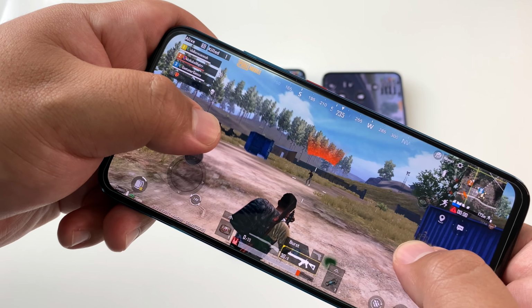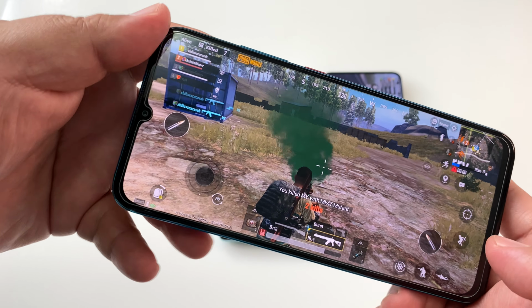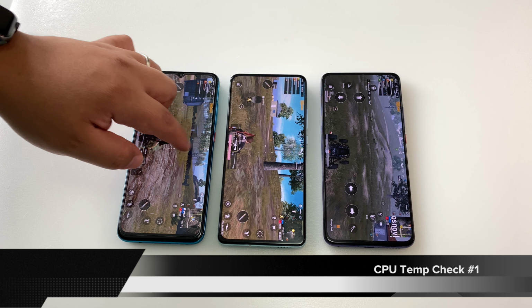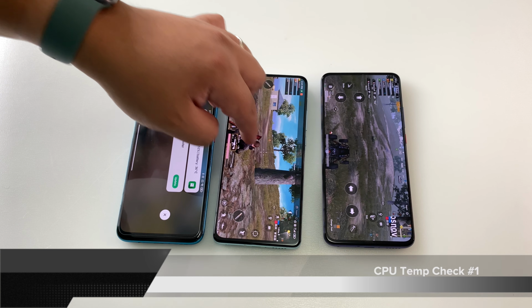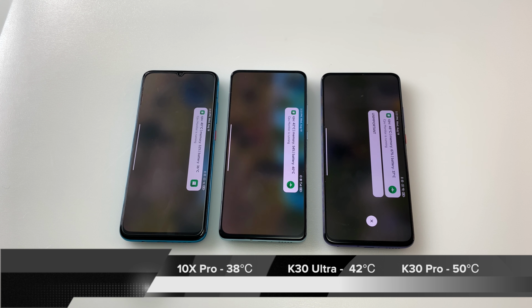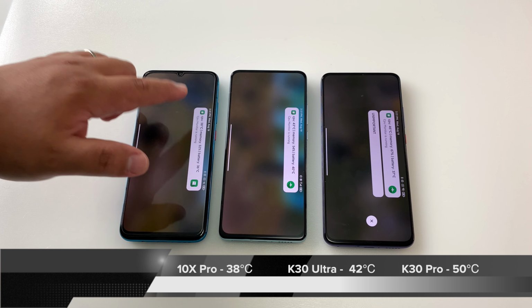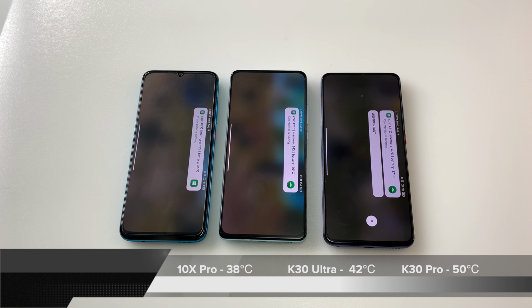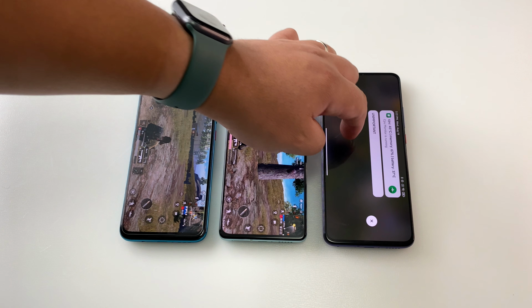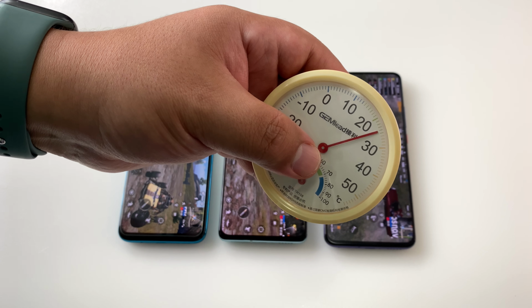They're shooting at me. Take that. Oh yeah, there we go. 2 kills on the Redmi 10X Pro. And let's check how these phones are doing so far in terms of temperatures and CPU temperatures. 51 degrees on the K30 Pro. Wow, that's pretty high. 42 on the Dimensity 1000 Plus and 38 cool to the touch here on the 820. I love this chipset. It just continues to amaze me. And guys, we're around 25, 26 degrees here in this room.